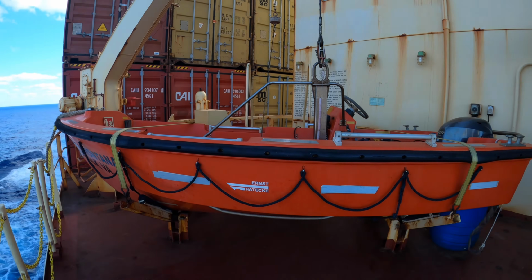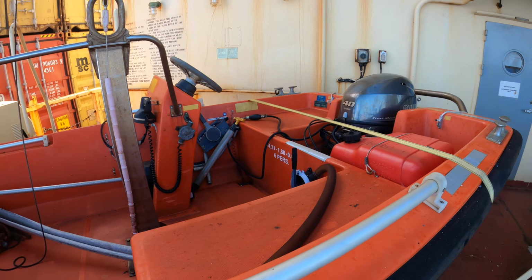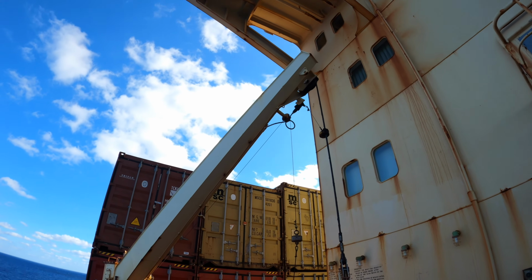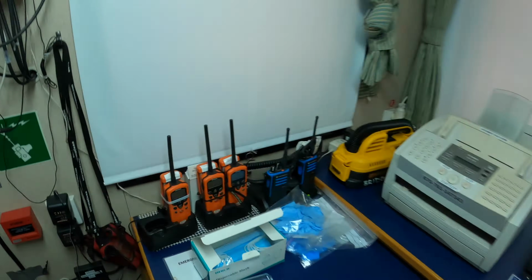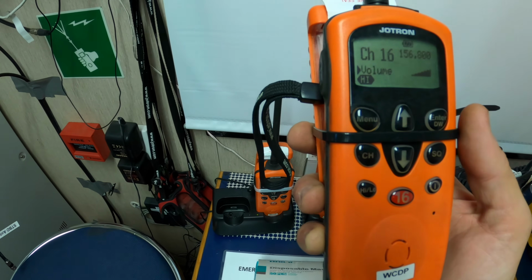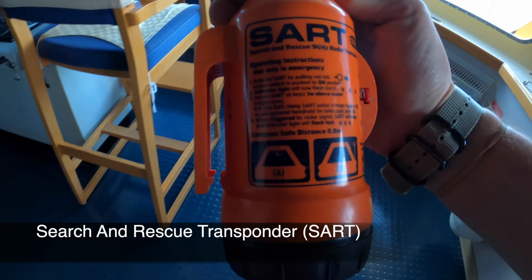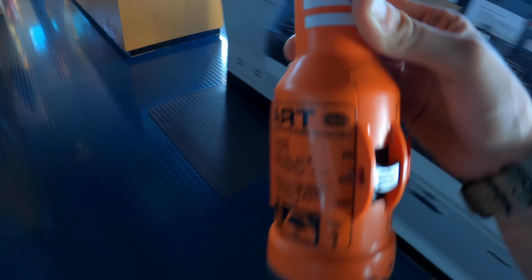A rescue boat is located on the port boat deck next to the port lifeboat. It would be used to recover a man overboard from the water. The rescue boat is lowered using the davit shown here. Safety equipment on the bridge includes these, which are SCTs. They're essentially emergency VHF radios that are only used in emergency. These are SARTs, they're search and rescue radar transponders. They work off of the X-band radar, the 3 centimeter.